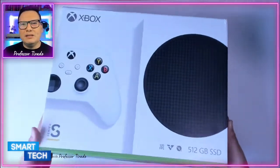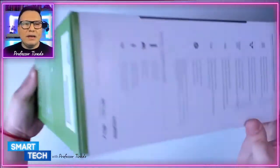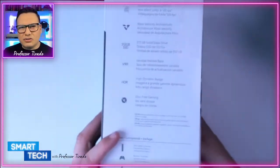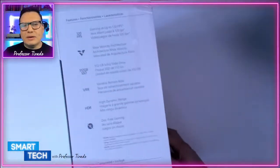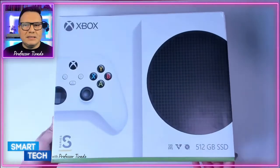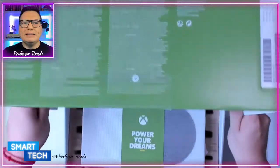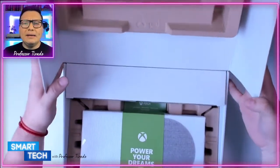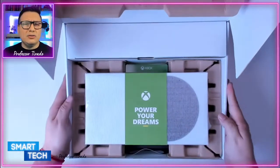One of the reasons why I picked this one up, this is the Microsoft Xbox Series S. This has 512 gigabytes. The reason I picked this one is primarily because it's an all digital console. So I don't have to worry about picking up various different discs or anything of that sort. I'm a little old school, so I wanted something that allowed me to easily download all my games and have it all in one place. It has about 512 gigabytes that you can store.